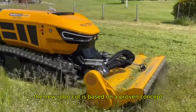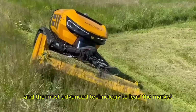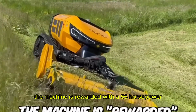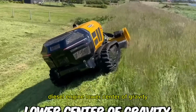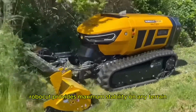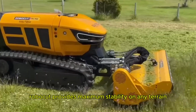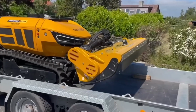The new RoboCut is based on a proven concept, innovation, and the most advanced technology to lead the market. The machine is rewarded with a 56 horsepower diesel engine, lower center of gravity, high slope capacity, and double safety arches. RoboCut provides maximum stability on any terrain, thanks to its ideal 50-50 weight distribution.